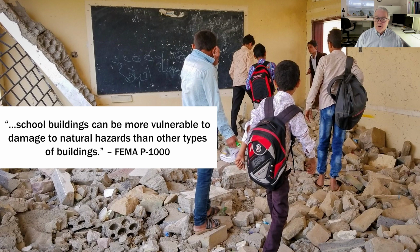Schools are important, but they're also vulnerable. In the United States, school buildings are the only high occupancy public buildings other than prisons and courthouses whose inhabitants are compelled by legal mandate to be inside them. Perhaps because children are required to attend school by law, the general public often perceives school buildings as possessing good resistance to natural hazards. However, school buildings can be more vulnerable to damage from natural hazards than other types of buildings.